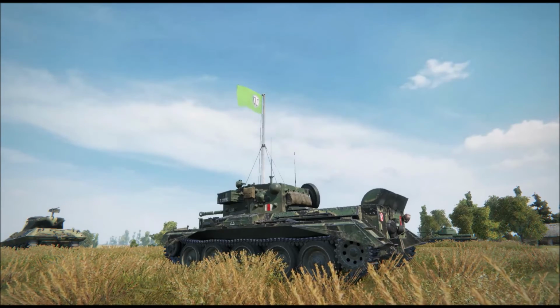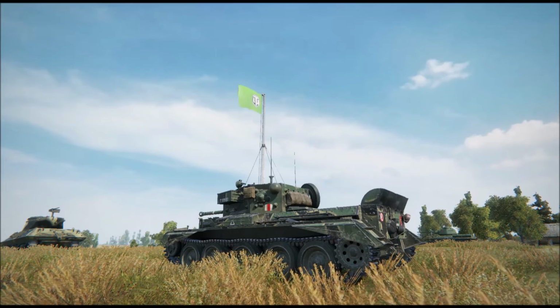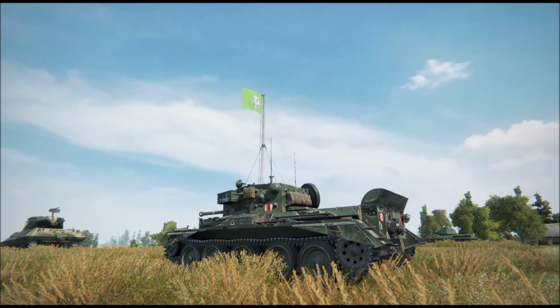So that's the Cromwell B, one of the few premium tanks in the game that's actually better in my opinion than its non-premium counterpart. Consider picking this up when it comes out for sale in May or December, and no, Wargaming is not giving me any kind of kickback.